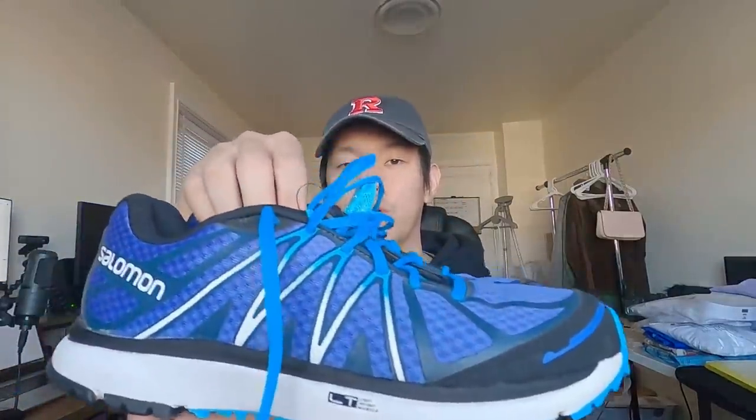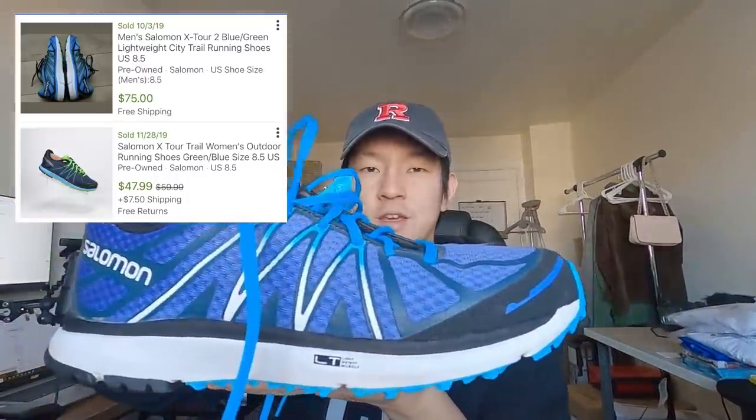And the last pair of shoes are these Salomon X Tour athletic shoes. They were priced at $9.99. And I think I can get like 40 plus shipping, but once again, I'm gonna have to research everything one more time before listing it.